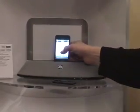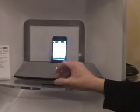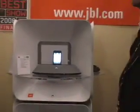$149. This will be shipping in March. Everything comes with an RF remote now. We've gone away from the IR remotes. Everything is RF. So you've been working with Apple to get these great, amazing iPod docking stations. Yep, quite a few of them.